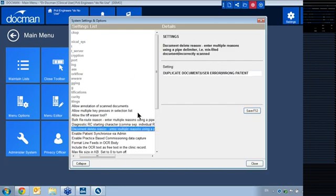Document delete reason, exact same process, but you need to put in reasons on why a document may get deleted. So duplicate document, user error, wrong version, and there may be more reasons that you have, but you would just type them in there for your surgery. As soon as you set them up on one machine, it sets them up for all, so everybody uses the same list there. And apart from that, they're the key changes with 75,000.